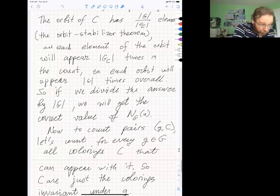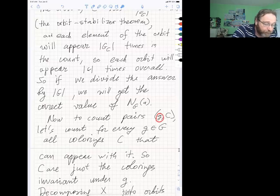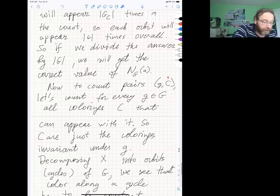And now, how do we actually count these pairs? Actually counting these pairs will produce the formula. Well, we will count them as follows. We will just count, for every element of the group, all the possible colorings that we can get. And the colorings that we can get are exactly those which are symmetrical under this element. So this means that the coloring should be symmetric under a particular element.